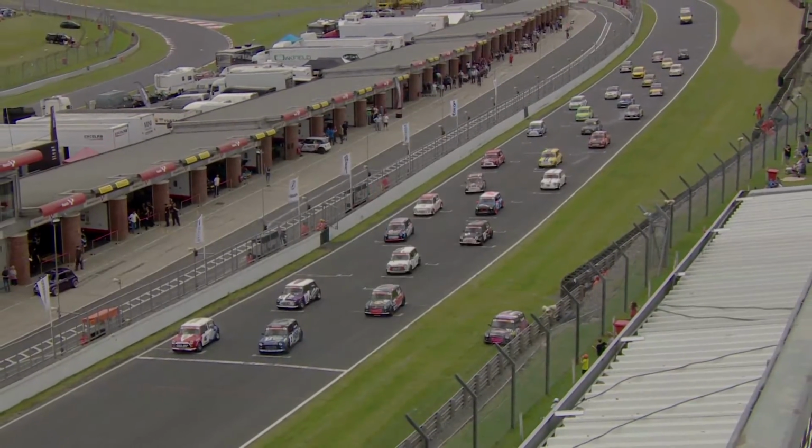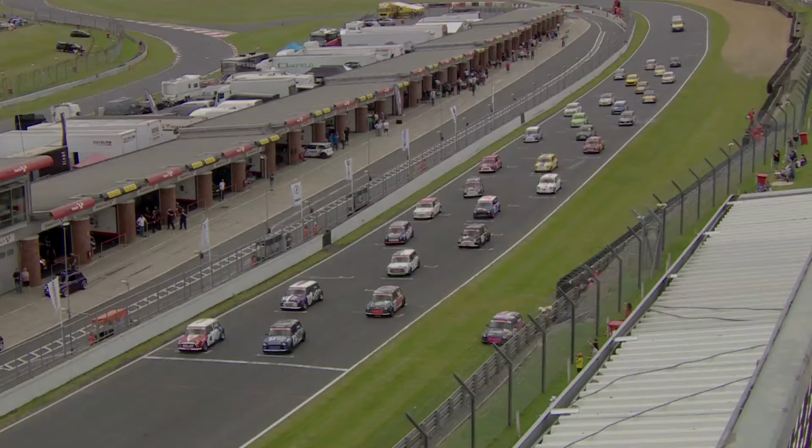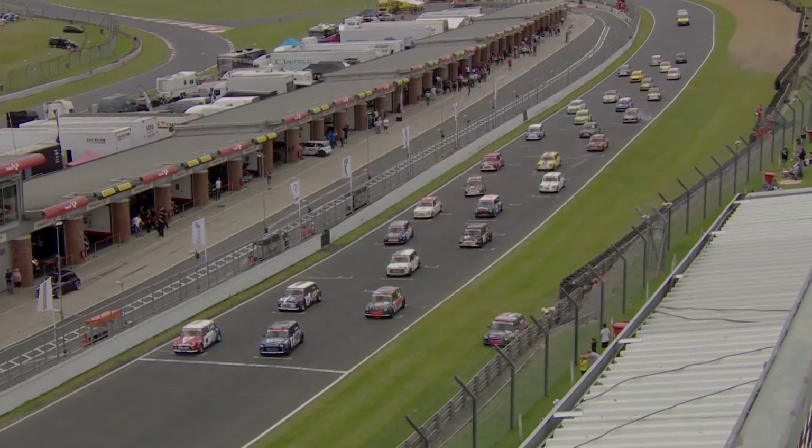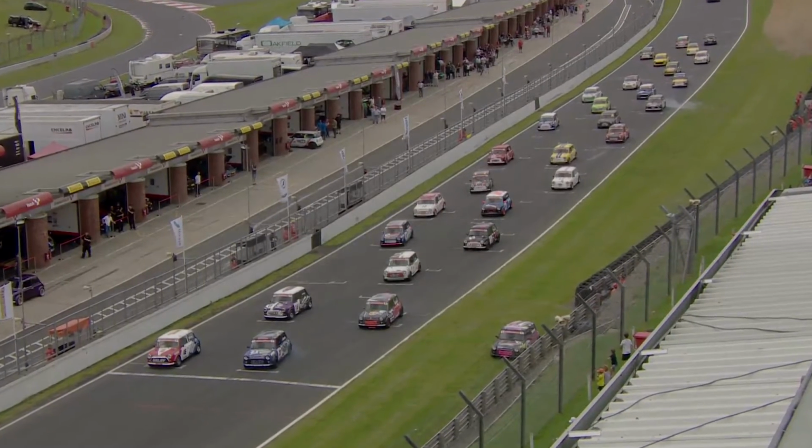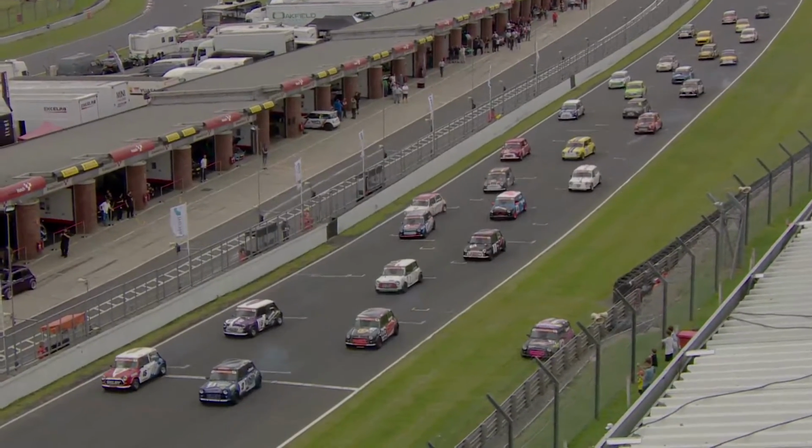And this should be very entertaining. Got somebody else smoking a little bit further down through the field. Waiting for the lights to change. We will have 20 minutes of racing ahead of us, and away we go.